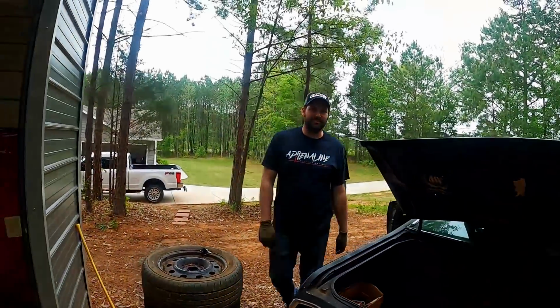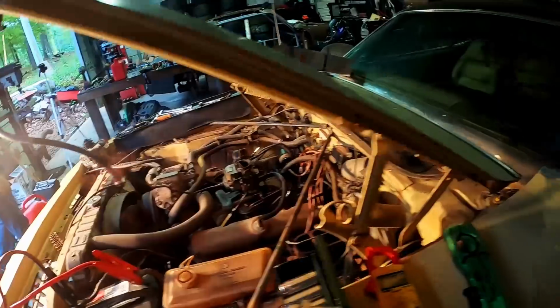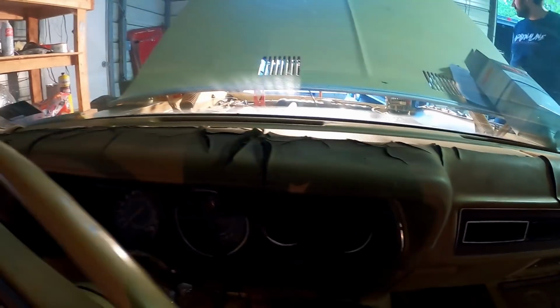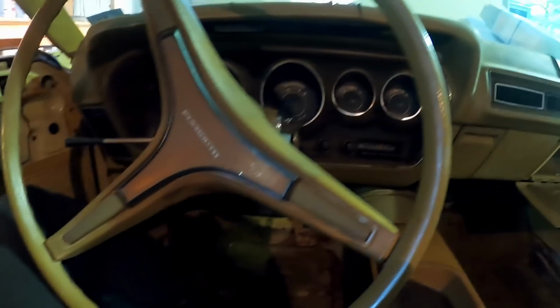We have a nice battery charger here. That's professional. Let's take a look inside. Look at that. Working dome light. Other than some tears on the seat and what used to be a whole bunch of mouse turds and a cracked dash pad, this thing's pretty nice. Got good gauges in here. Steering wheel's beautiful. I don't think the horn works. Oh, sell it. Horn doesn't work. Still got the radio in it.